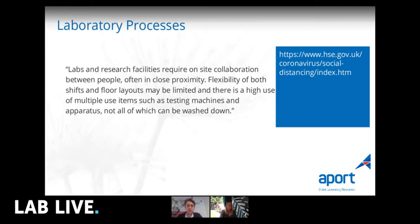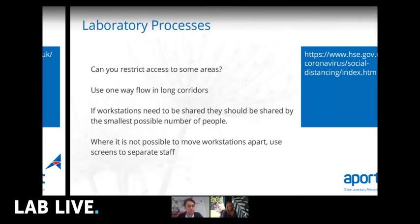Labs and research facilities require an on-site collaboration between people, often in close proximity, and the flexibility of both shifts and floor layouts may be limited. There is a high use of multiple-use items, such as testing machines and apparatus, not all of which can be washed down. Again, these are comments I've taken, and people are struggling with them, which can be understood.